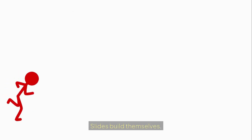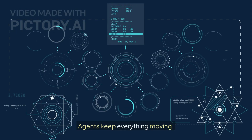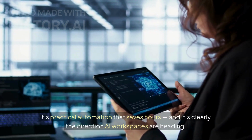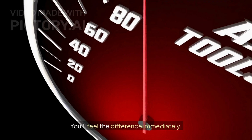Conclusion: Inbox clears your chaos. Slides build themselves. Designer fills visuals. Developer ships pages. Agents keep everything moving. It's practical automation that saves hours, and it's clearly the direction AI workspaces are heading. Try Inbox and Teams first, then explore the rest. You'll feel the difference immediately.